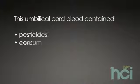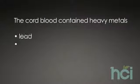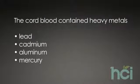However, in this study, there was an average of 200 different toxins found in the cord blood of each baby. This umbilical cord blood contained pesticides, consumer product ingredients, and waste from burning coal, garbage, and gasoline. The cord blood also contained heavy metals like lead, cadmium, aluminum, and even mercury.